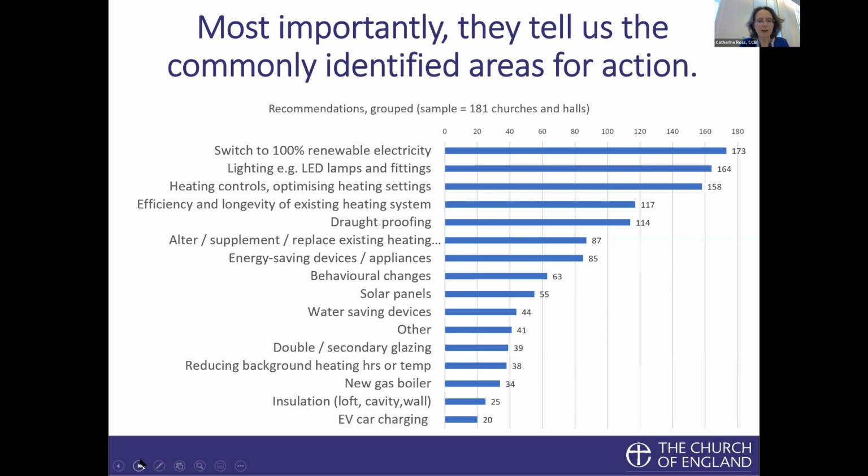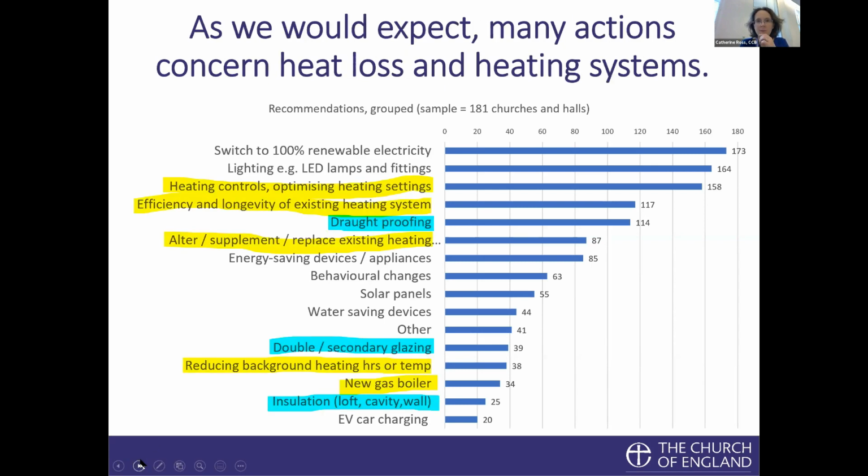After that, it's really about tackling heating. As we would expect, many of these most high frequency actions concern heat loss, so draft proofing and tackling the windows. Here, I should be very clear, they're not recommending double or secondary glazing the main church windows. I don't think that's ever come up. It's more looking at specific office windows, vestry windows, hall windows, or tackling heat loss through different forms of insulation.